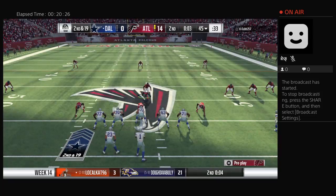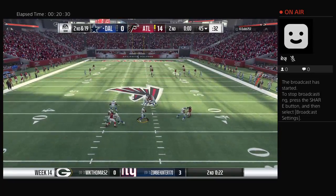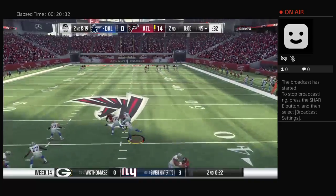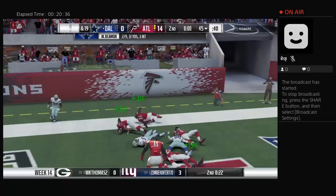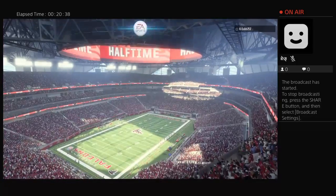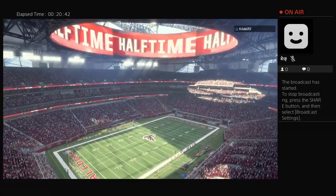Here we go. They'll throw now on the final play. He's going to let this one go deep. And they can't get the long connection as it falls incomplete. So we are at halftime here in Atlanta with the Falcons out in front.